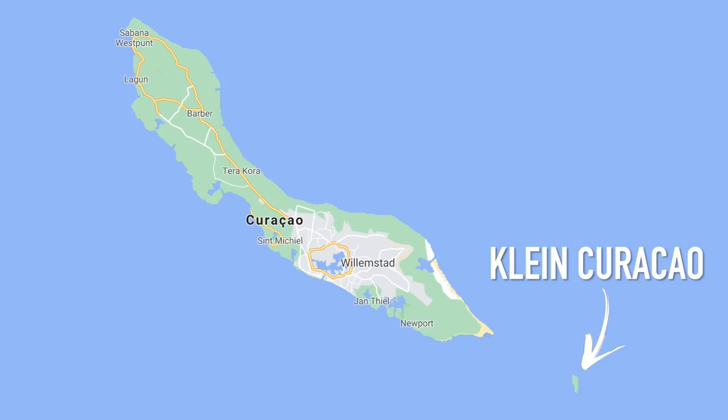So yeah, that's why we had to get up pretty early, because the boat's going to leave around 8:30. I think we got to be there around 8:15. And the place we're going is called Klein Curacao, which means small Curacao. So it's a little island just below the main island of Curacao.